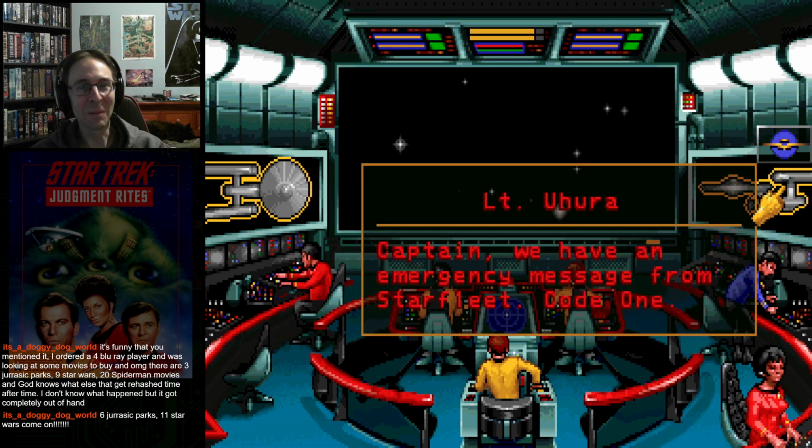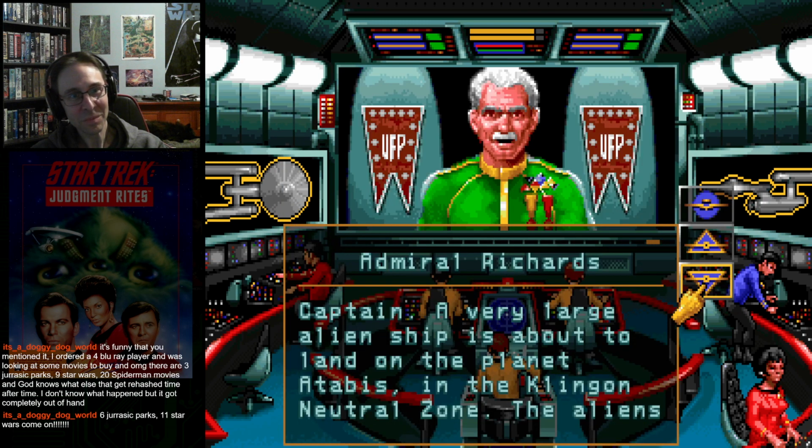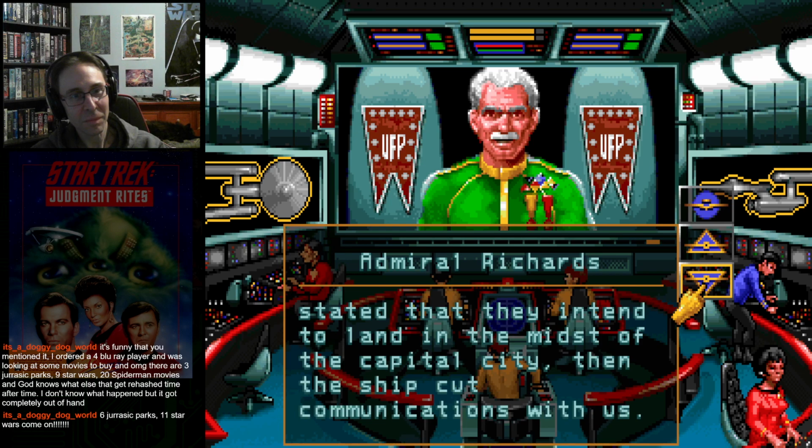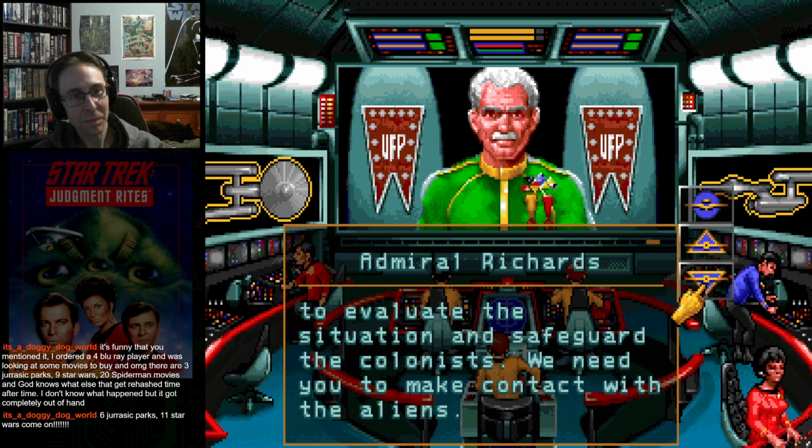Captain, we have an emergency message from Starfleet. That's a planetary on screen. Captain, a very large alien ship is about to land on the planet Atypus in the Klingon neutral zone. The aliens stated that they intend to land in the midst of the capital city. Then the ship cut communications with us. Since then, all attempts to contact the alien craft have failed. You are the closest starship to Atypus. We want you to evaluate the situation and safeguard the colonists. We need you to make contact with the aliens.